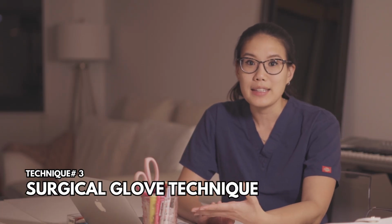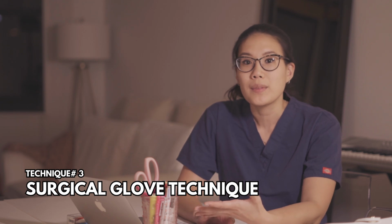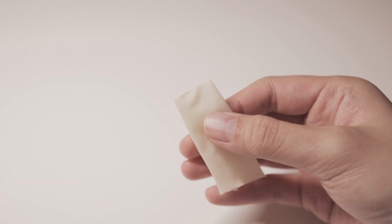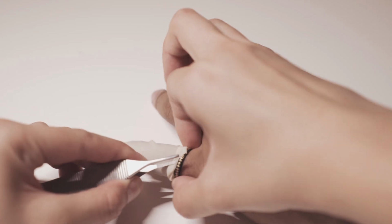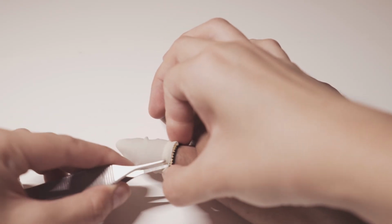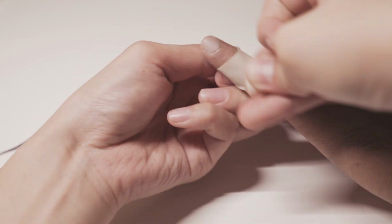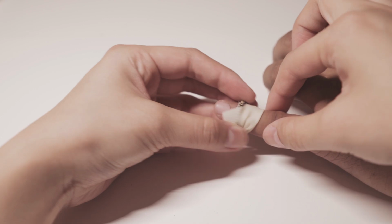Lastly, the surgical glove technique. You can use this technique even if there is an open wound of the digit. To perform this technique, cut one finger of the sterile glove off to form a thin sleeve. Place one end of the sleeve under the ring using a hemostat or another tool. Fold over one end of the sleeve over the other and pull off the ring in a twisting motion. Those are all the techniques I have for removing a ring.